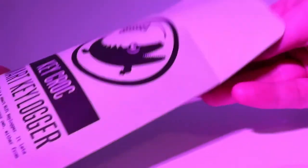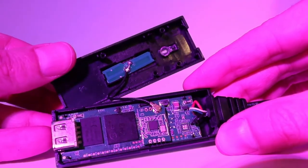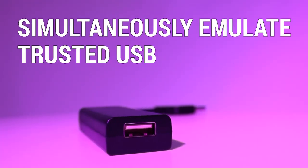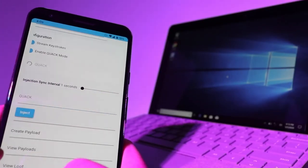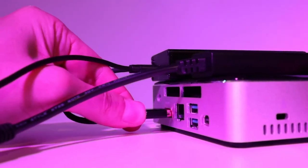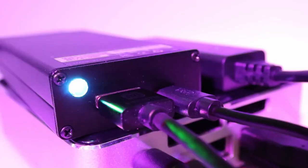Out of the box, it records and streams keystrokes right to your web browser. Under the hood, it leverages the power of the Bash Bunny to execute multi-vector attacks. It can simultaneously emulate trusted USB devices like keyboards, serials, storage, and Ethernet. Plus, with DuckyScript 2.0, you can inject keystrokes live from the web. Coupled with a Screen Crab, you've got a physical screen recording, keystroke injecting remote access solution.